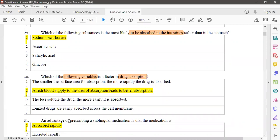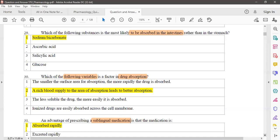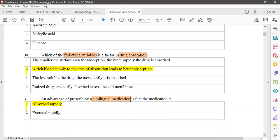An advantage of prescribing sublingual medication. So when we take the sublingual medication, the medication is absorbed rapidly. Absorbed rapidly, they said, sublingually.